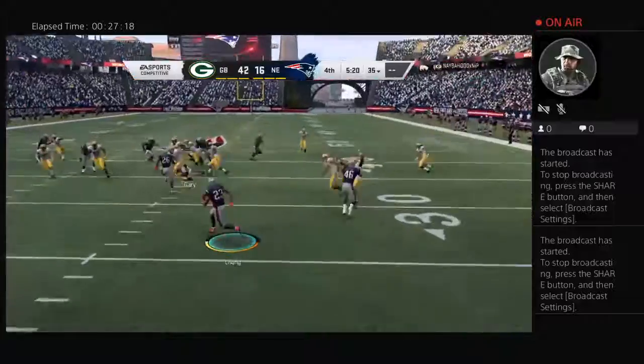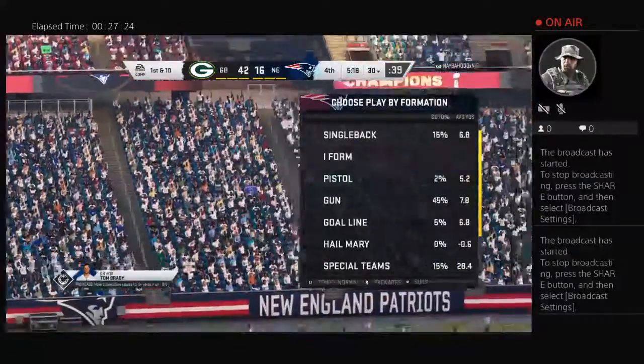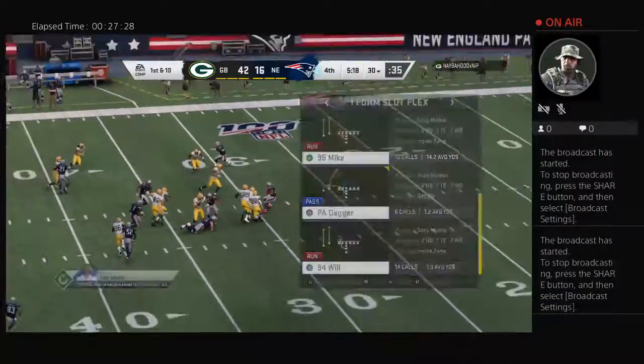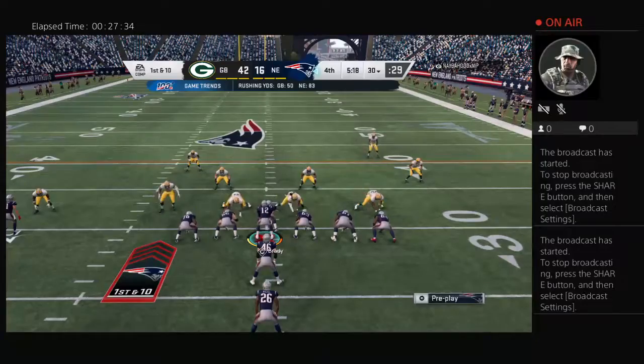Short kick here, fielded about the 17. And a nice return sets him up pretty good here at the 30-yard line. The offense now at the line, ready for their next drive. And on the last go-around, they really couldn't get anything going.